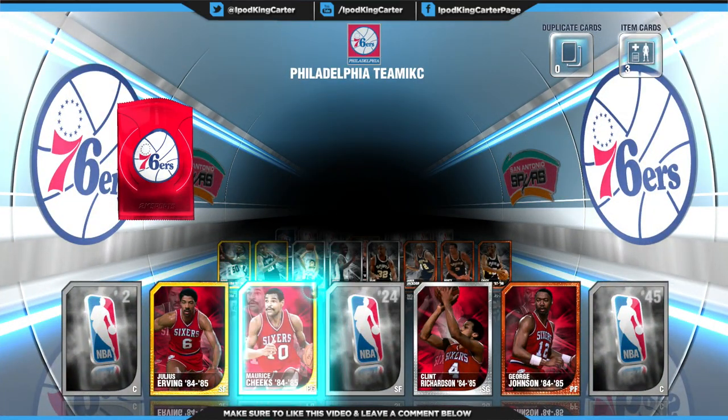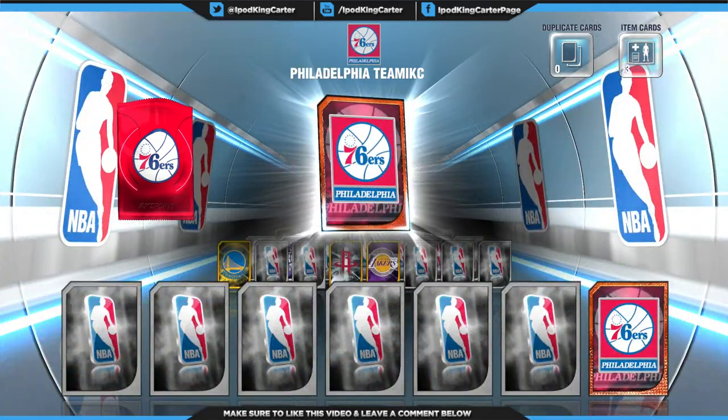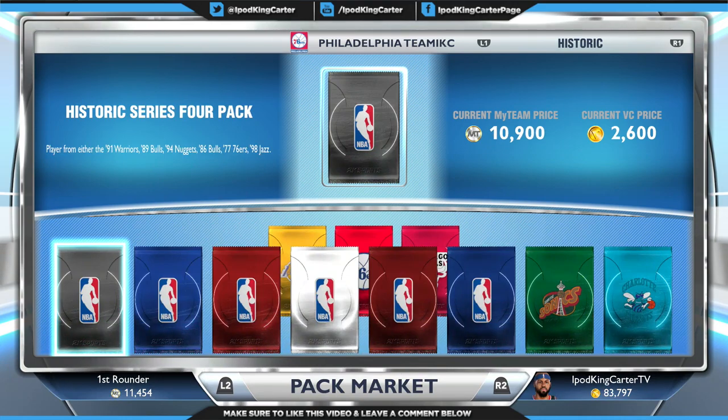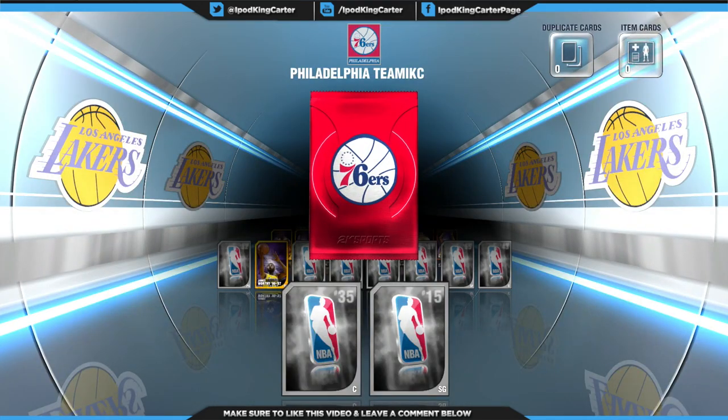Got Maurice Cheeks. Look at this. This is getting easy. This is too easy. This is probably one of the easiest packs in the world. Already got the logo, though. We want to sell that off to the lowest bidder. That joint wasn't even worth anything. Let's open up another pack, though.